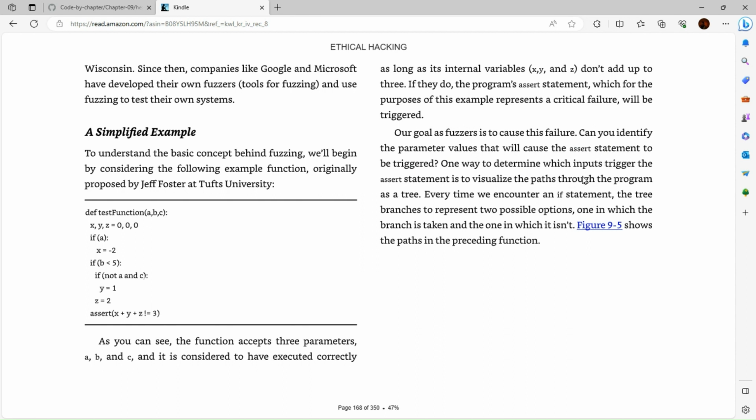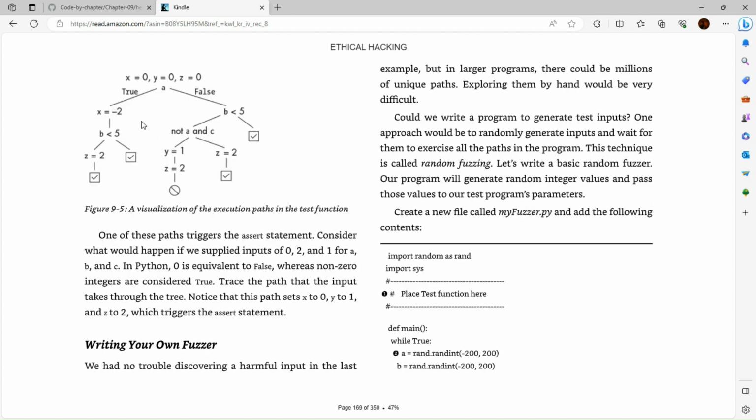One way to determine which input triggers the assert statement is to visualize the path through the program as a tree. Every time we encounter an if statement, the tree branches to represent two possible options: one in which the branch is taken and one in which it isn't. Figure 9.5 shows the paths in the preceding function. So they just made a little tree saying that if this is true, this will happen; if that is true, that will happen. It's basically just a logic tree.